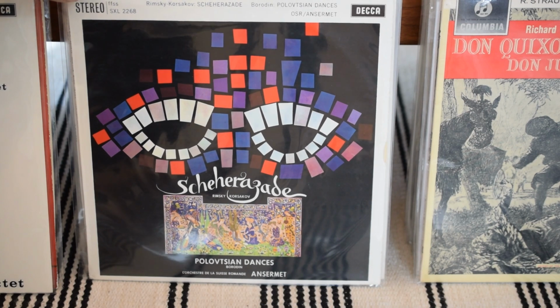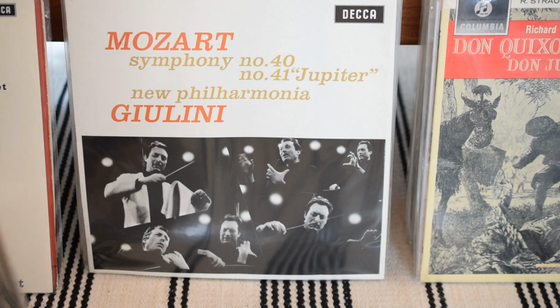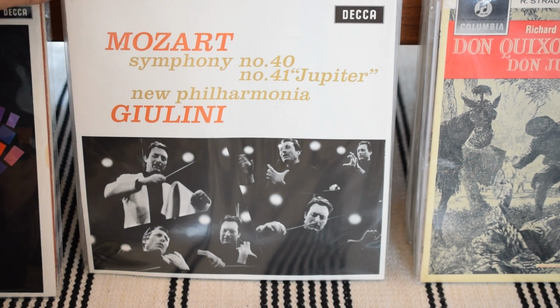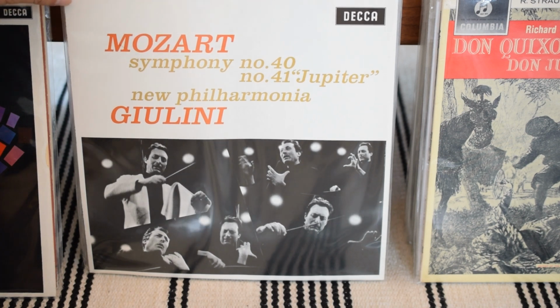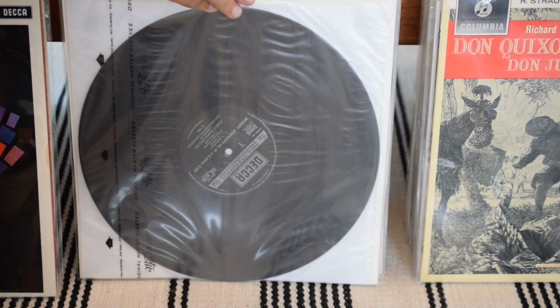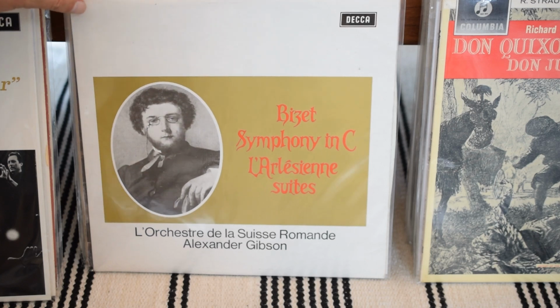It was Scheherazade, Ansermet, wide band. Mozart Symphony 40 and 41, Giulini. I've listened to this one a few times. This record is amazing. Performance is great. Sound is stellar. I think this is an edition too. Bizet Symphony in C, Alexander Gibson.